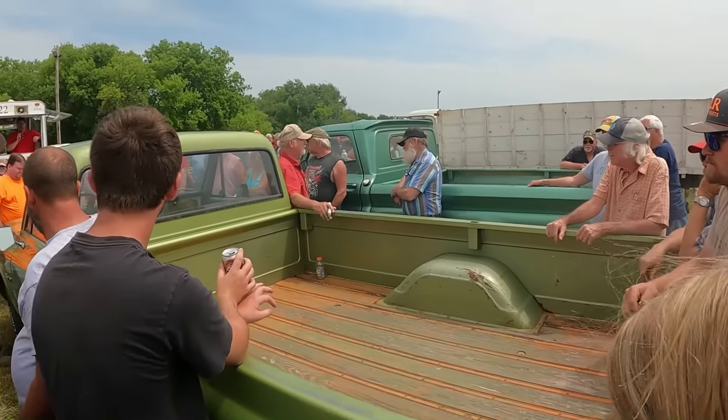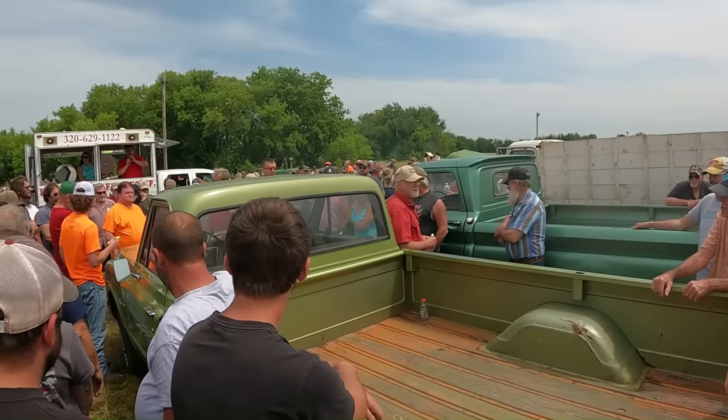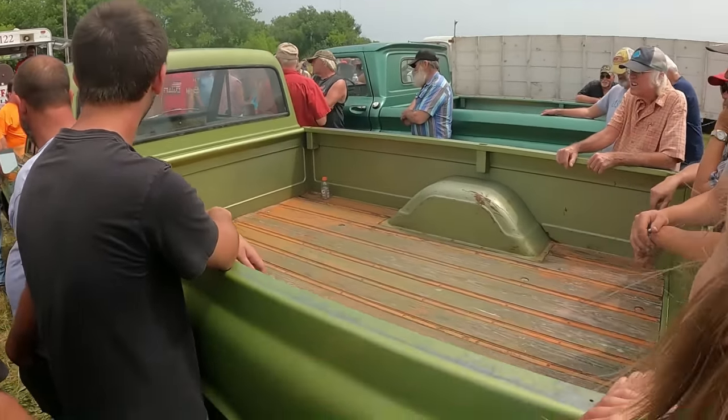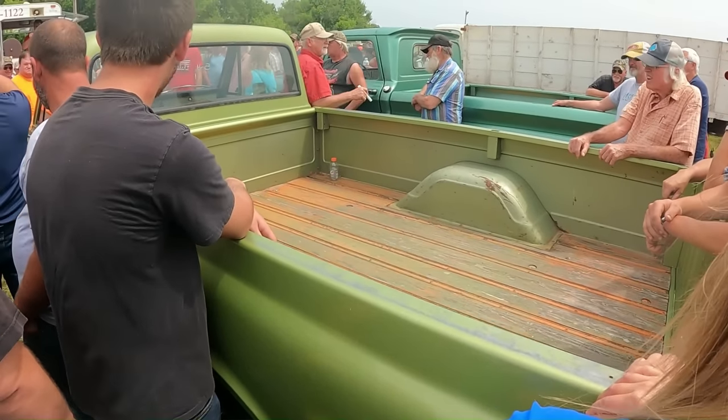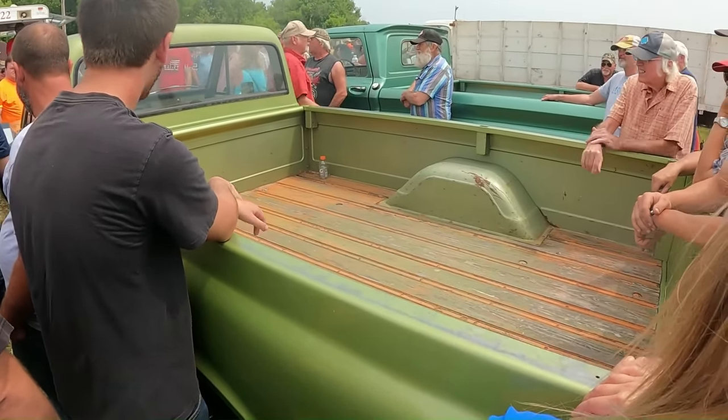10-5. Here we go, $10,000. Where are we going to get $10,000? $10,000 on a nice one today. Here we go, $10,000. How about it? I got $8,500 money right here. We're going 85, 9,000. $9,000.